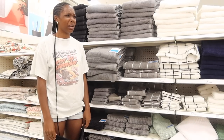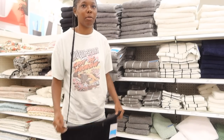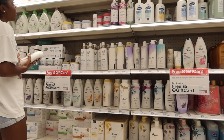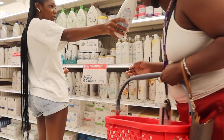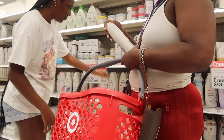What is that for? Is that gray? I need some rugs for my bathroom. And I need some new black because my bathroom is black and white. I always get this one. Or should I get the really big one? They don't have. What about high stuff?